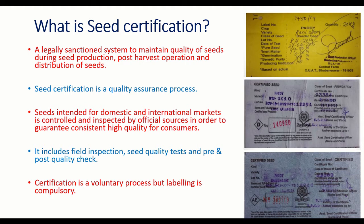When it comes to seeds that are going to be exported, special care is taken by the National Seed Corporation. We have already talked about this. Seed certification includes field inspection by field inspectors, seed quality tests, and pre- and post-quality checks. We have already learned about seed quality analysis, grow-out tests, and field inspections.